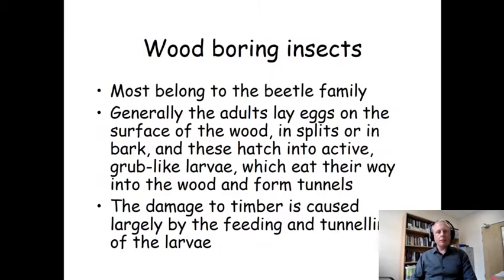So, most wood-boring insects in the UK belong to the beetle family. Thankfully, we don't get termites. They generally lay eggs on the surface of the wood, and then the larvae hatch out and eat their way into the wood. And it's very impressive considering that these things are almost completely soft except for their mouth parts, and they're still able to chew their way through a very indigestible wood in order to feed themselves to the point where they pupate and go into an adult stage and fly away.